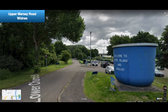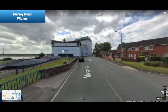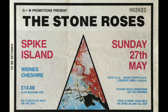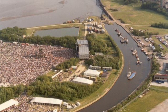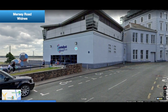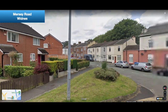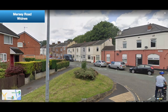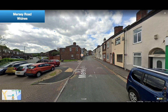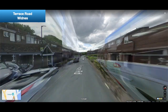Down here is where Spike Island is, and if anyone knows their music and their bands, that's where the Stone Roses toured on the 27th of May 1990. Despite it being badly organised, the venue was quite successful and roughly around 30,000 people attended on that day. So that was just a quick summary about the Stone Roses and the Spike Island tour in 1990. There are some documentaries about it, and even if you're not a fan of the band, I recommend checking some of them out just for curiosity.